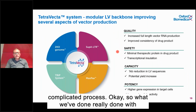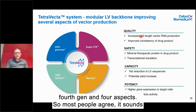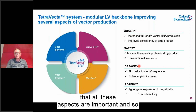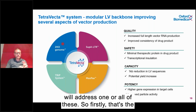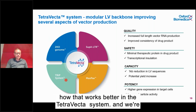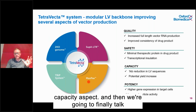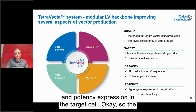Okay, so what we've really done with TetraVecta, playing on the whole idea of it being a 4th gen and 4 aspects. Most people agree, it sounds like from that poll, that all these aspects are important. So we're going to take you through these 4 technologies that will address one or all of these. Firstly, the 2KO genome, which forms really the core of what TetraVecta is. We're going to talk about the TRIP system and how that works better in our TetraVecta system. We're going to talk about max packs, which is a tip of the hat to the capacity aspect. And finally, our super LTRs, which is a nod to safety and potency expression in the target cell.